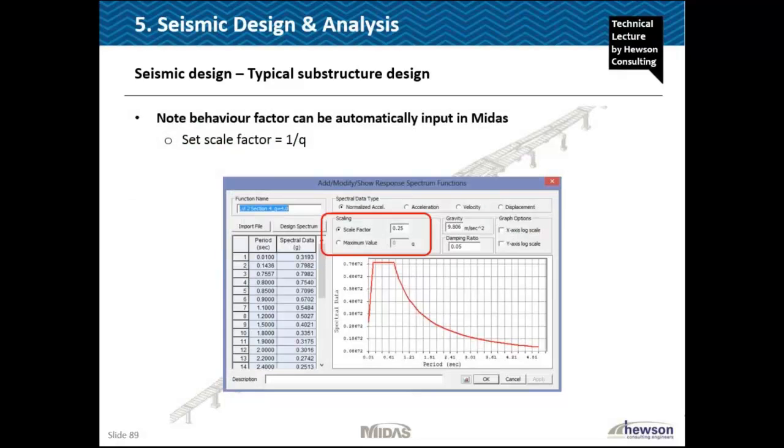It's worth noting that in MIDAS you can actually set a scale factor directly, which accounts for Q. So either you can put your scale factor in as 1 and divide the results you get at the other end by Q, or you can set the scale factor at the start so that the results you get out of MIDAS are already scaled down. And either is fine, but the key thing is to remember which one you've done so that you don't end up scaling things down twice.